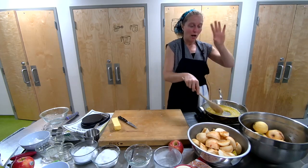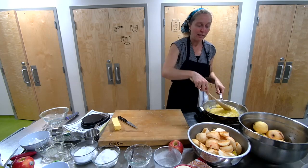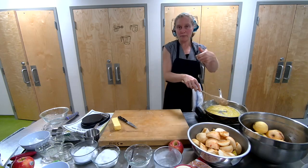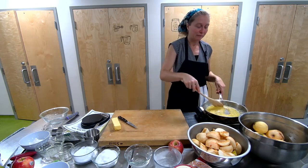So I try to go on the side of nicely browned, but not to the point of being about to burn, because it will get darker in the oven. You can always, at the end, give your tart a little bit of time under the broiler to darken it. But if it is too dark, there's not much we can do at that point.